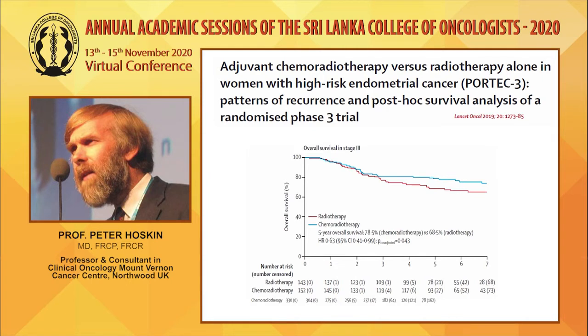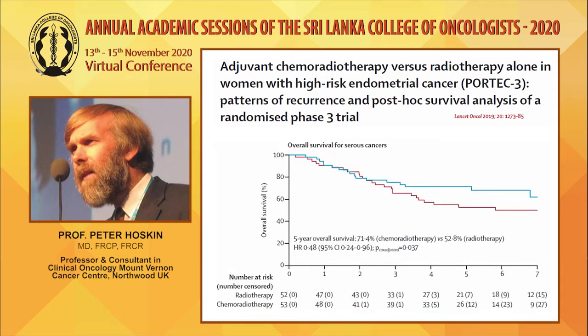And if we look at some subgroup analyses, these are unplanned subgroup analyses, so statistically not so secure, but nonetheless we see the greatest effect in stage 3 patients. You see here 5-year overall survival, 78% compared to 68%, statistically significant. And for serous cancers, again, you see a big effect on overall survival, 71% for chemoradiation compared with 52.8, say 53% with radiotherapy alone. So for stage 3 and serous cancers, chemoradiation and adjuvant chemotherapy has a very much superior effect over radiotherapy alone in terms of overall survival.